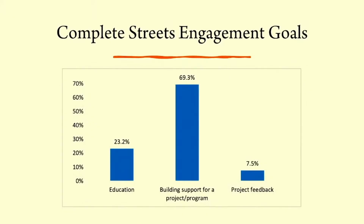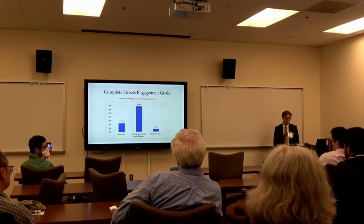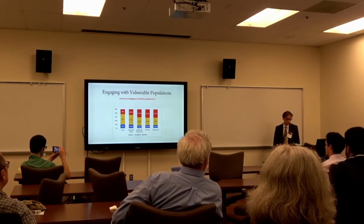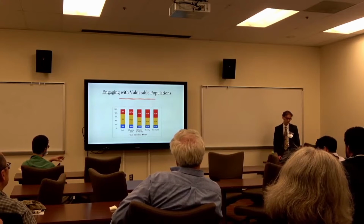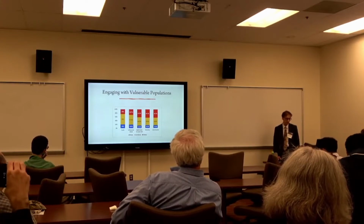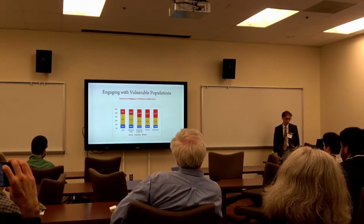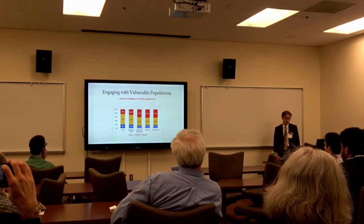The survey results showed that an overwhelming share of respondents viewed complete streets engagement efforts as a way to build support for projects and programs, while a much smaller percentage of respondents used engagement either as a means to educate the public or gather feedback related to complete streets efforts, which indicates that most of those surveyed see engagement as a one-way channel of communication. With respect to engaging vulnerable populations, there were mixed results. As you can see, while it was more common for respondents to make efforts to engage with low-income populations, minority populations, and older adults, it was less common to engage with youth and differently abled individuals.